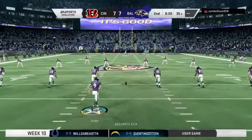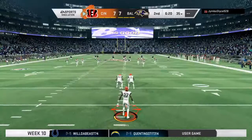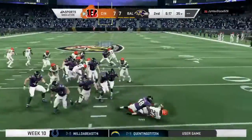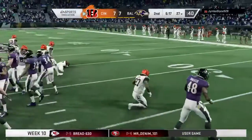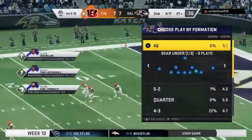So all even at 7 now as they kick it away. This one taken from the 7. And he'll take this across the 25, a couple extra yards up to the 27-yard line.